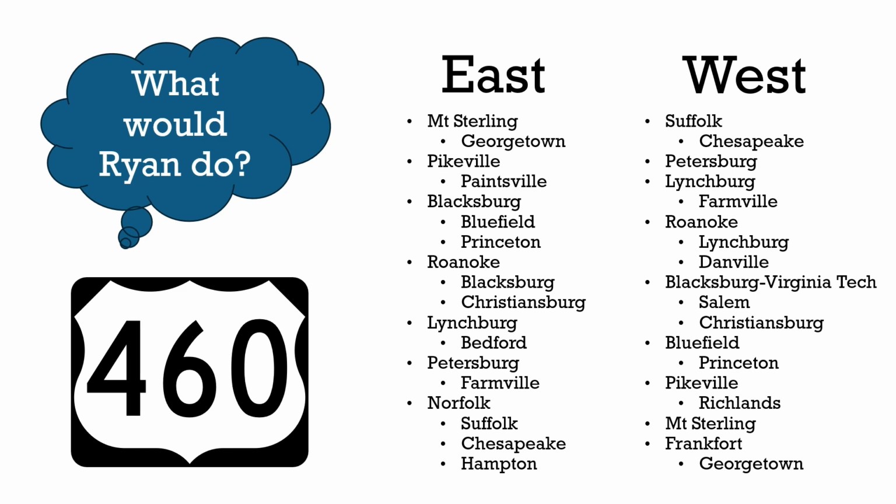Norfolk does get some distance cut because of 95 in Petersburg, because that's a pretty important junction. But from the westbound, it's pretty simple. Blacksburg, once you get past there, you can sign Bluefield, and then it should be Pikeville and Mount Sterling. That's where the interstate junctions are, not Pikeville, but there's a long way between Bluefield and Mount Sterling, so you can throw Pikeville on there.